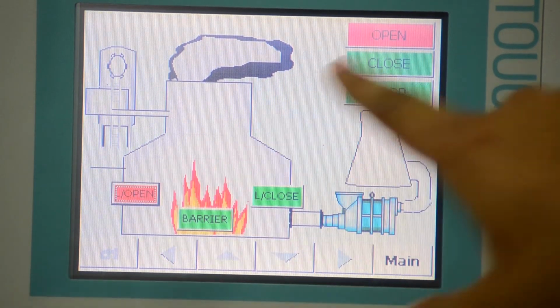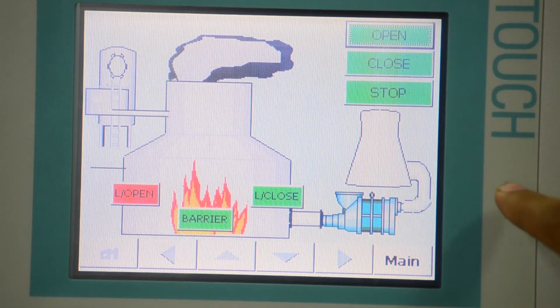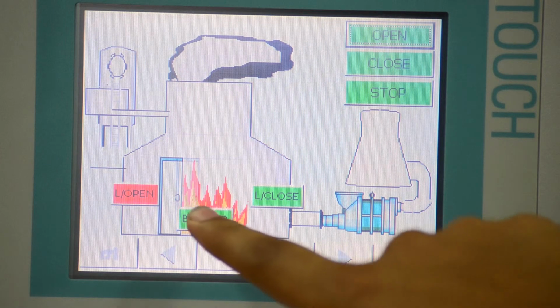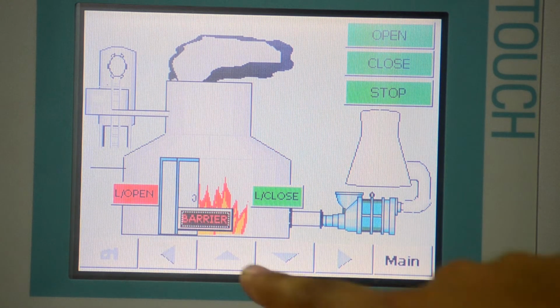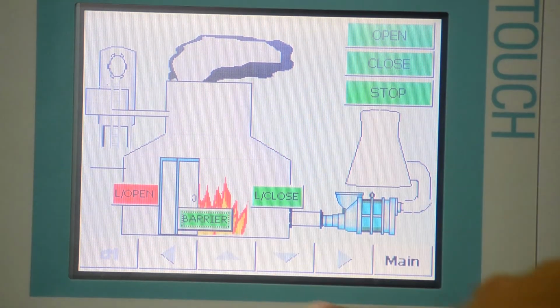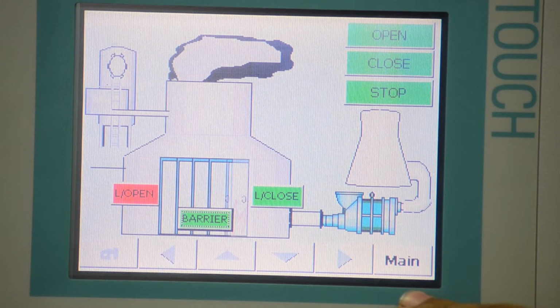Now the position sensor is activated and the door will close automatically in 6 seconds. If an object comes in between, the door stops, indicated by the barrier. As soon as the object is removed, the door starts to close again and it is finally closed.